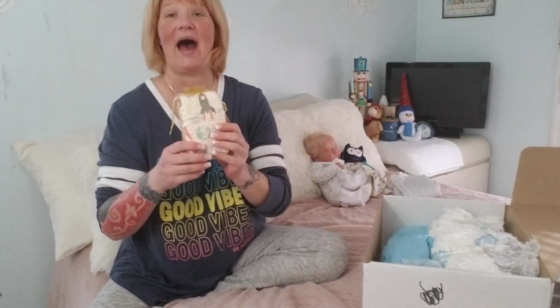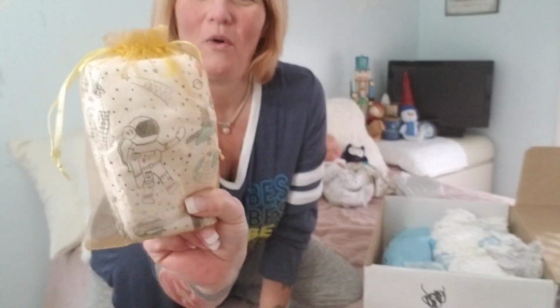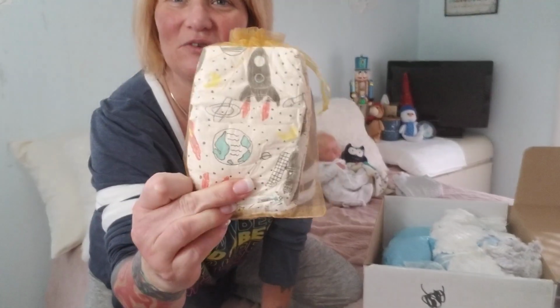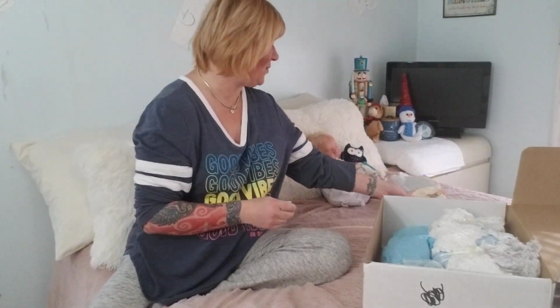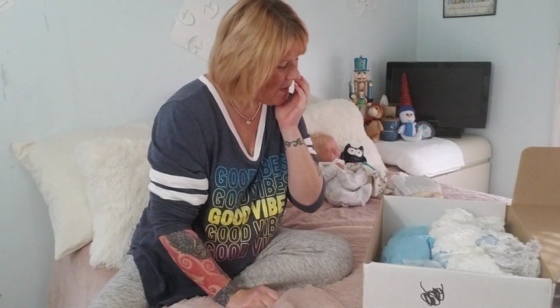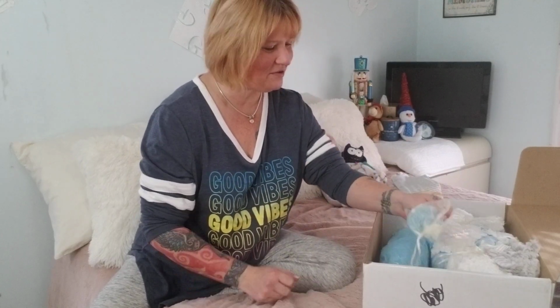And we have a pack of the astronaut diapers. I love these. They're so boy looking. They have the astronauts and the rocket ships and the Earth. They're just so baby boy looking. Oh my goodness. Everything looks so beautiful.